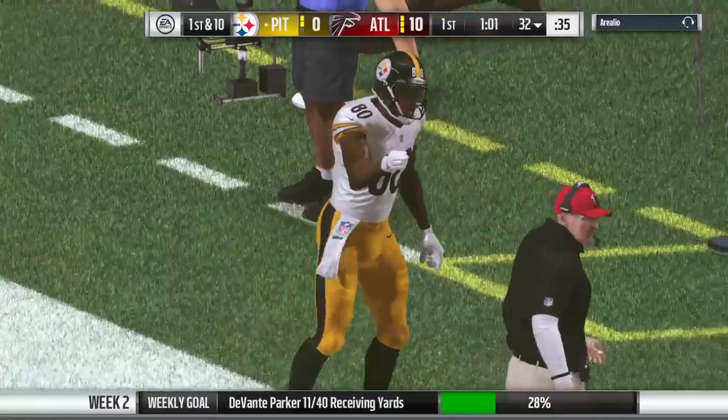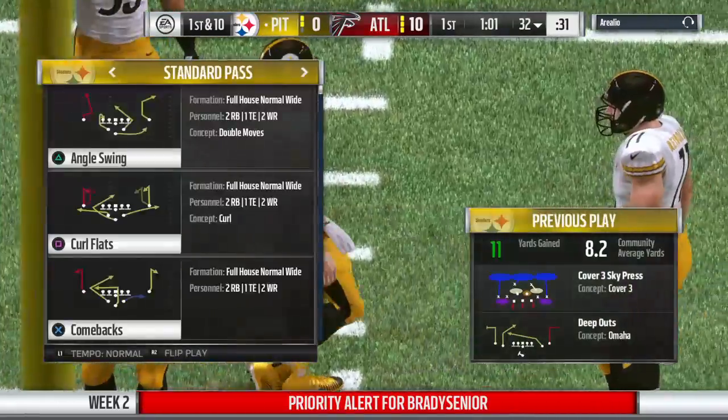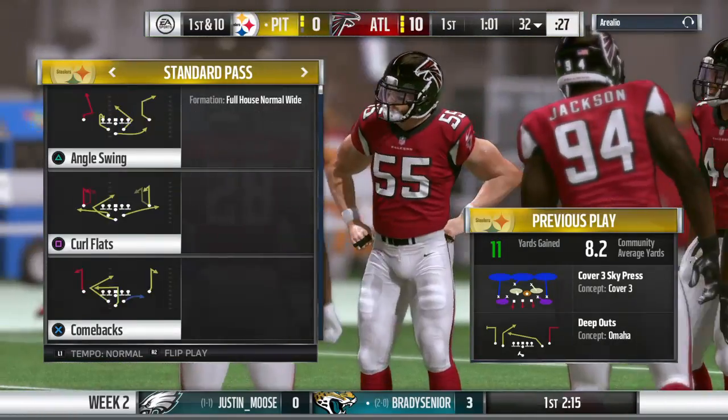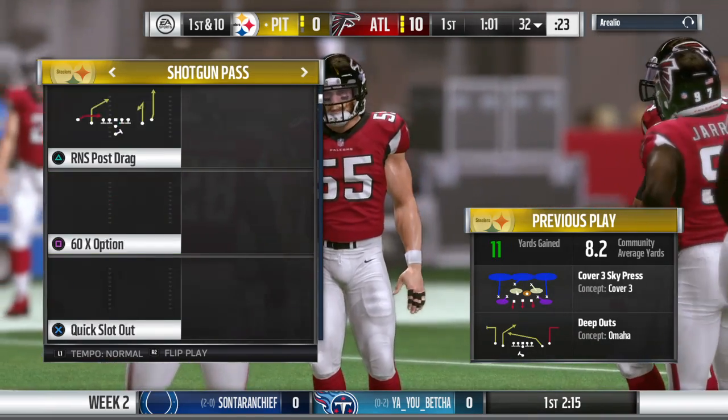Well done. So the new weapon just picked up via the trade, making an impact here right away. And what you like about getting guys who catch passes, you don't have to spend a lot of time in the playbook. You just tell them to dial up a route and get the ball in their hands.